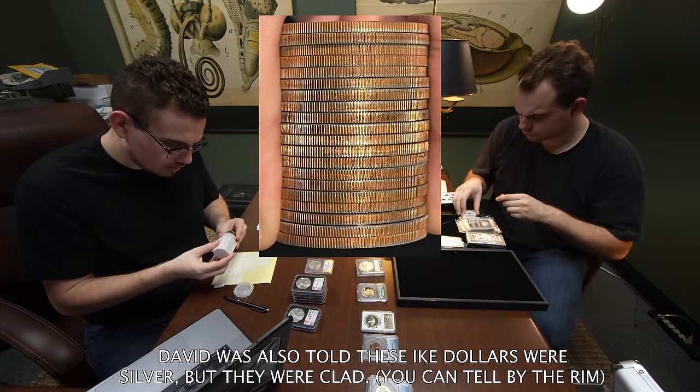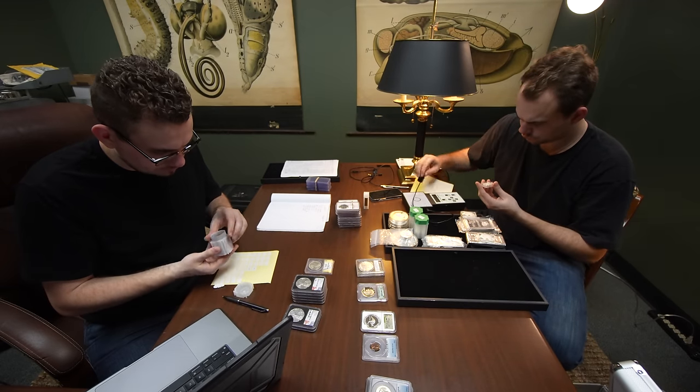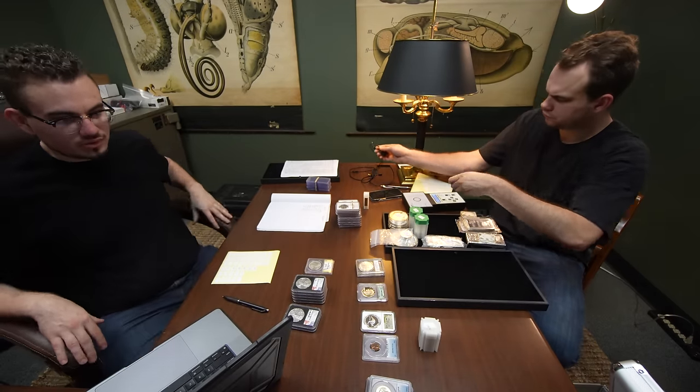Yeah, I can see that. See that? That rim may make anyone happy, right? Yeah, or not? Yeah. It's like we're all getting our whippings in the beginning, right?